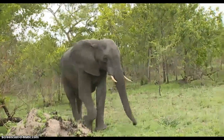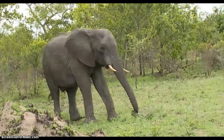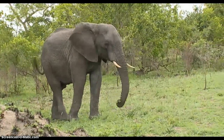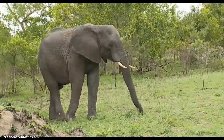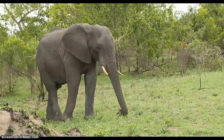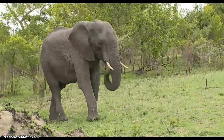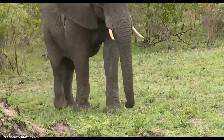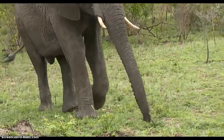Hello, you beautiful baby. Come along. No, it's a lily. Don't eat the lily. Okay, eat it then. He's gonna do what he wants to do. Probably gonna eat these re-coppicing. Where's it coming towards now?